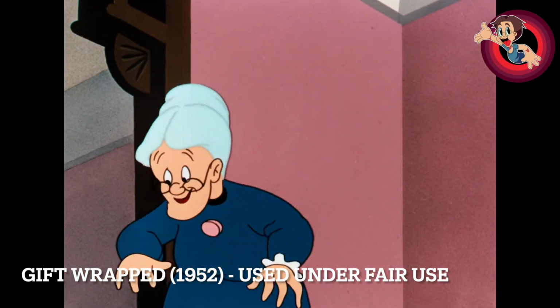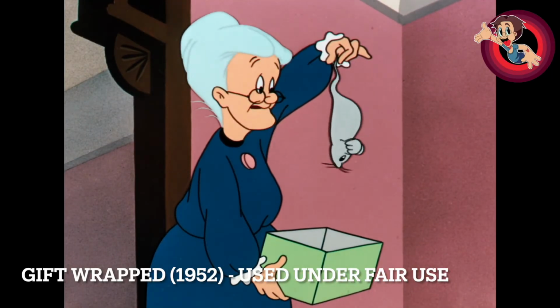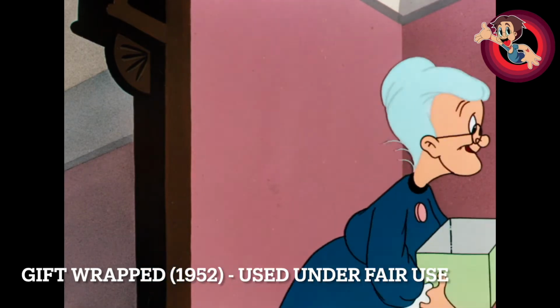Yeah. The weird thing is, I never saw this one before actually seeing it on the Looney Tunes Gold Collection Volume 2. I don't know why. Maybe it's just a luck thing.